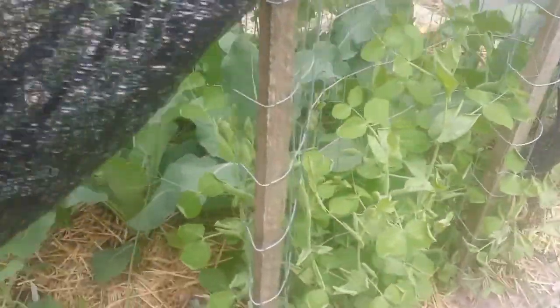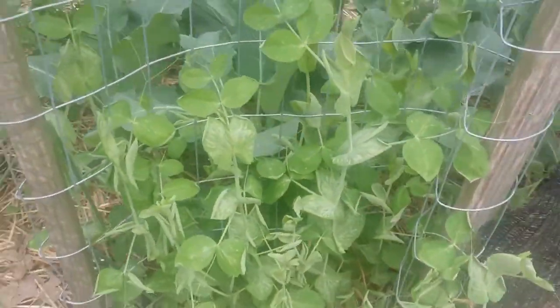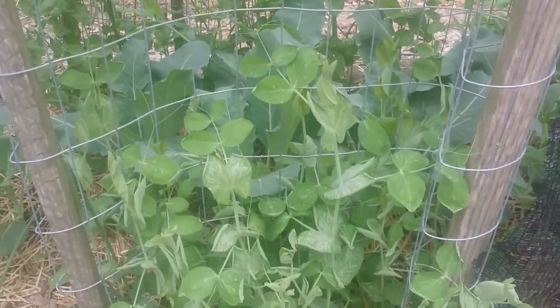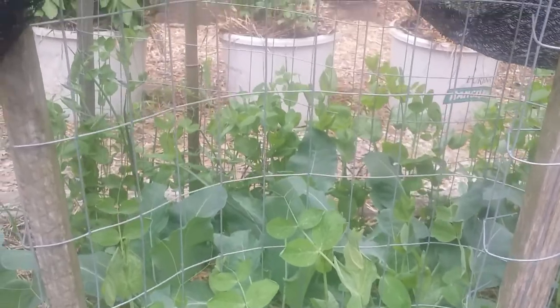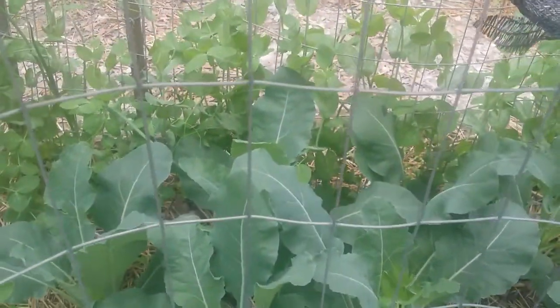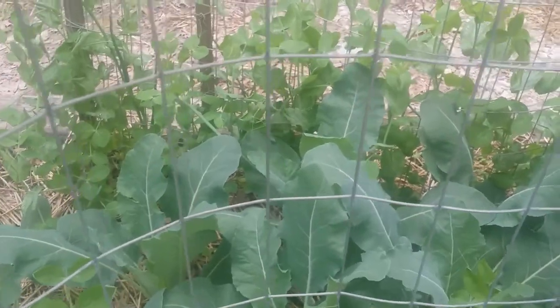And then my sugar snap peas. I got them right here where they'll grow up this trellis. And inside there I've got cauliflower. I'm hoping I go ahead and make some heads.